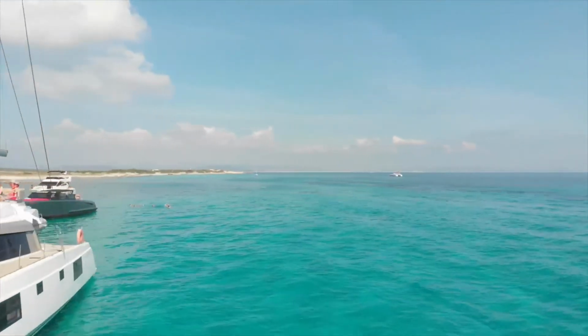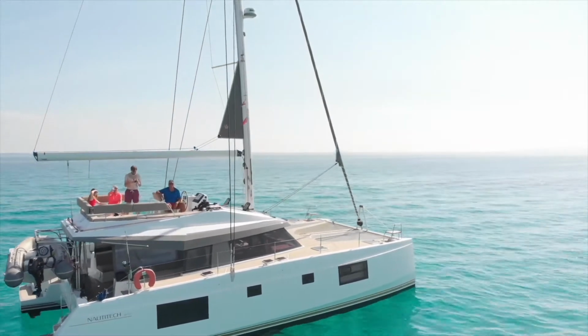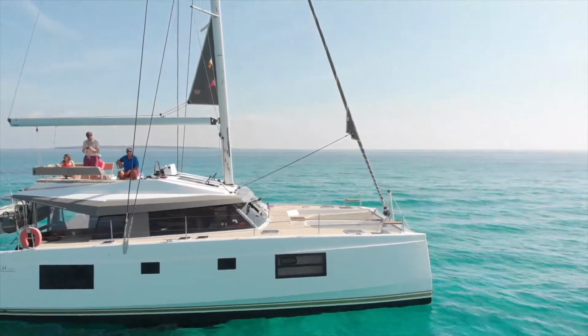The boat benefits from an anchor management display from the helm, making her very easy to anchor under all weather conditions. So, let's take a tour on board.